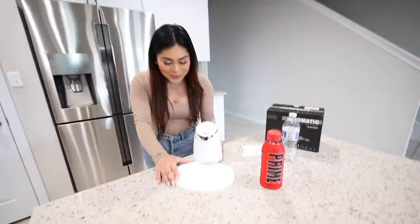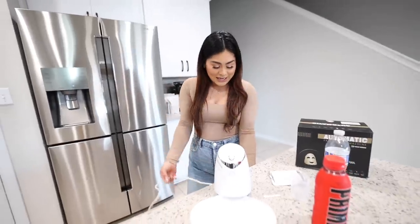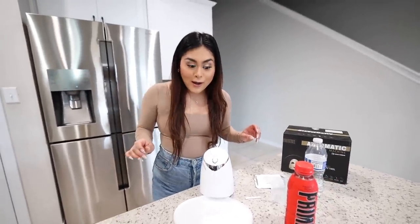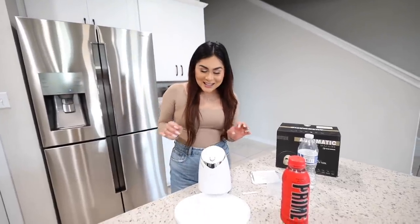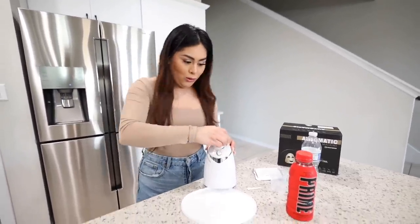So this is what it looks like when you take it out of the packaging. Very fancy, very cute. You just have to plug it in to your wall. There you go. Welcome to your smart fruit facial mask machine. Dude, that was fancy. This is your water. Oh, I guess. Wait, what? It's waiting for me to add the water. Oh, okay. Wait, hold on.